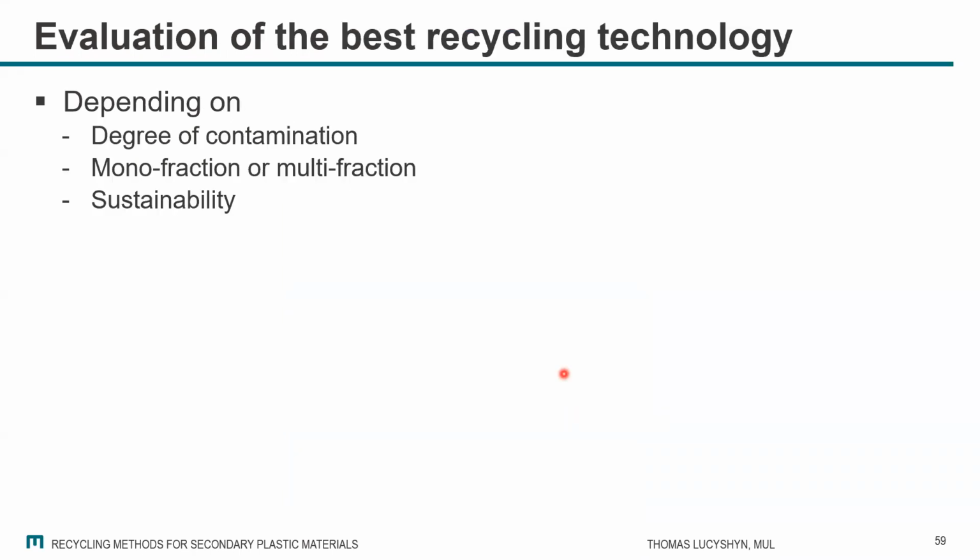So the evaluation of the best recycling technology strongly depends on the degree of contamination, whether we have a monofraction or a multifraction. Of course, a monofraction would be desired, as it's easier to recycle.